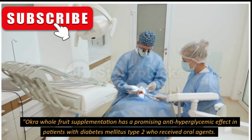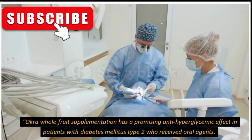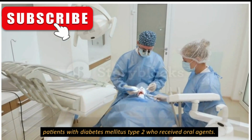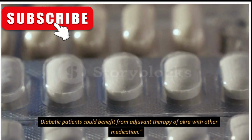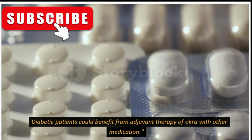Okra whole fruit supplementation has a promising anti-hyperglycemic effect in patients with diabetes mellitus type 2 who received oral agents. Diabetic patients could benefit from adjuvant therapy of okra with other medication.